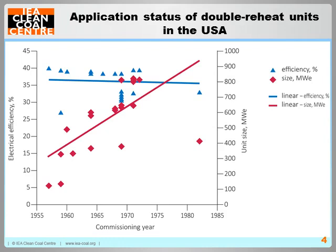32 double reheat units were built in the USA from 1957 to 1982, amounting to approximately 17 gigawatts. Of these units, 27 are hard coal-fired, 3 are gas-fired, and there is 1 oil-fired and 1 lignite-fired unit. This graph shows the electrical efficiency and unit size with year commissioned for all double reheat units in the USA. It shows the increase in unit size from 120 to 816 megawatts. The electrical efficiencies range from 27 to 40%.